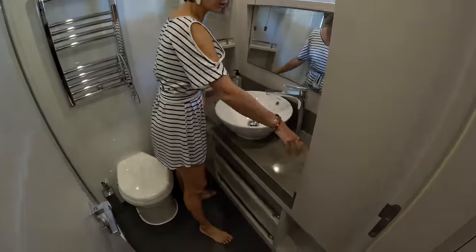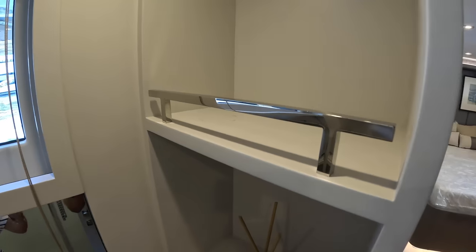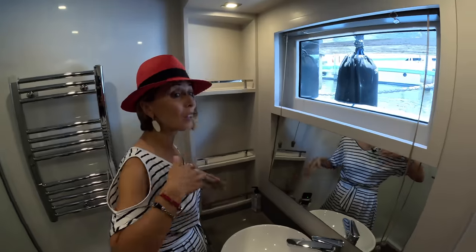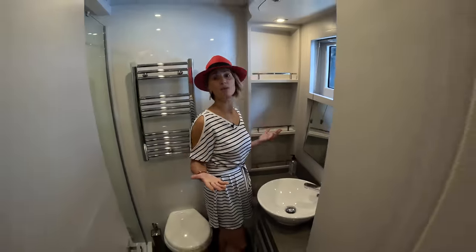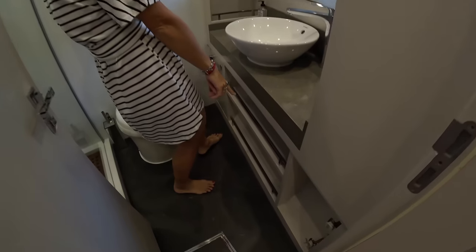Tons of storage. Actually, it's even bigger on this side if you look. And they did that. Oh, wow. I mean, me personally, I like it all closed up. Just looks very clean. But I know a lot of people like when it's open because it makes them feel like it's bigger. So you have this here. And look, you also have exposed storage there.